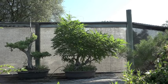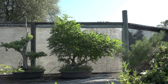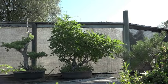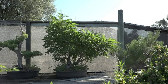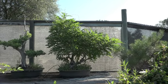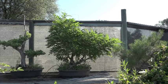This is that wisteria that I worked on a couple years ago, right? It's healthy now, but it did not bloom. So what I have to do now is take this whole thing up and put it in a tray of water so it gets constant moisture.